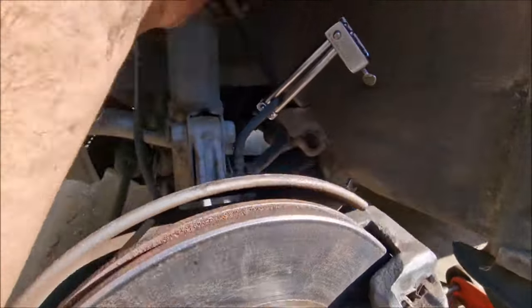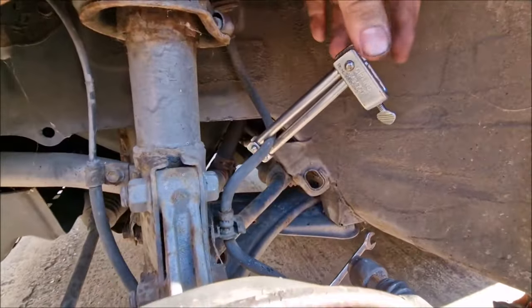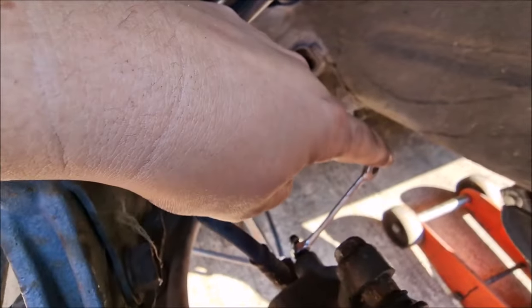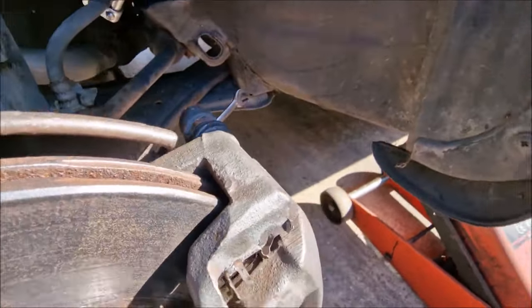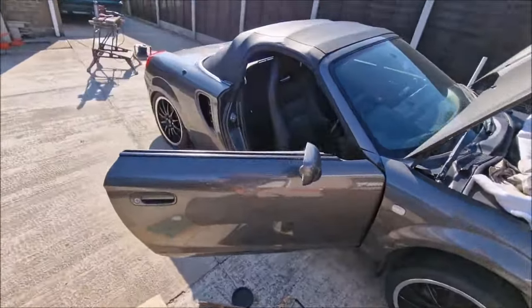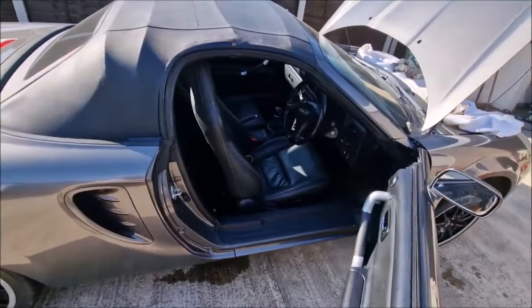Got the wheel off again because I forgot to bleed the brakes. So I've clamped it off, taken the bleed nipple out, copper slipped it, and now I'm going to bleed the brakes. Meanwhile, Dad's found quite a big problem.